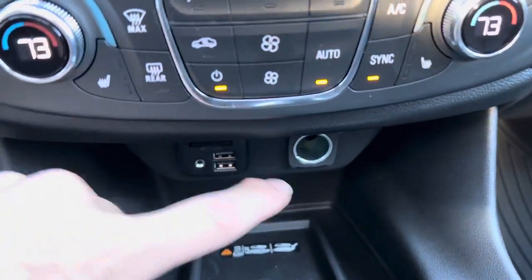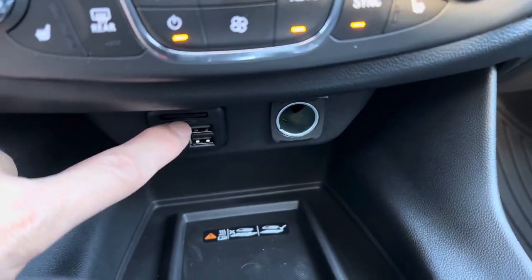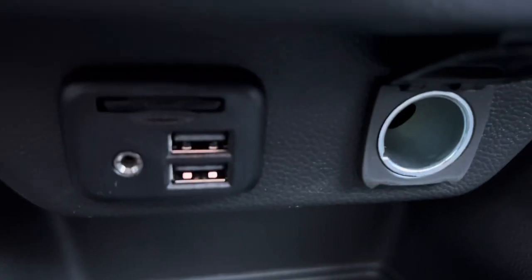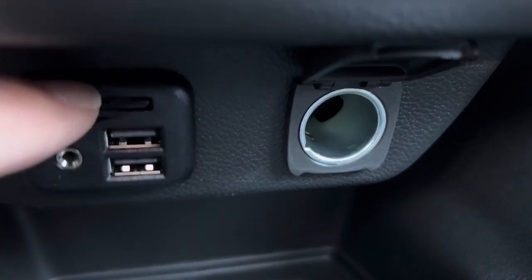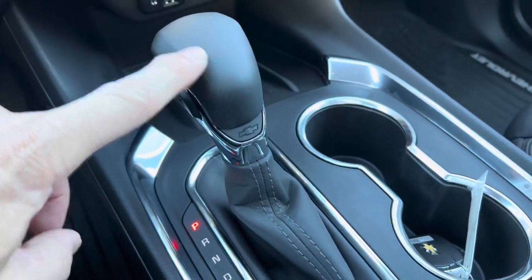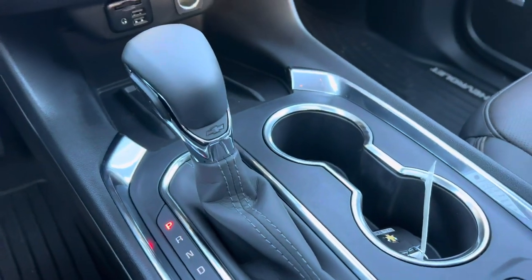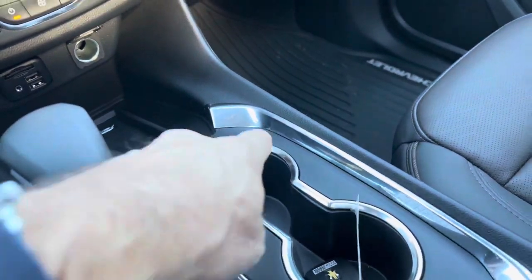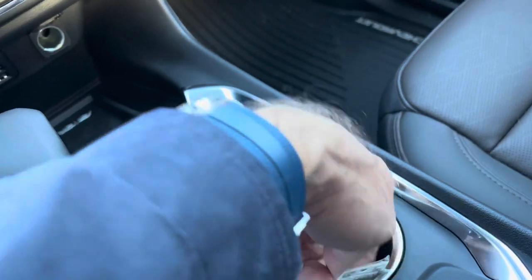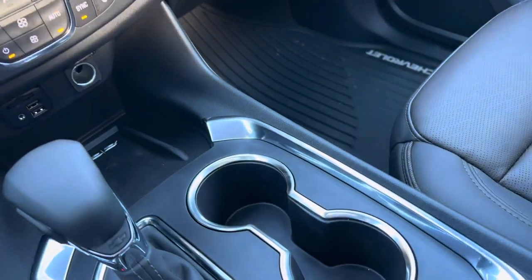Down below here, we have a 12 volt, and we have two USBs for connectivity right there, as well as a slot for an SD. Wireless charging. Here's the gear shift to go through this 9-speed automatic transmission. Two cup holders. I like the silver trim around everything. I think that lifts up the interior, makes it look really nice.